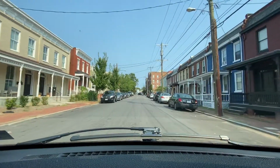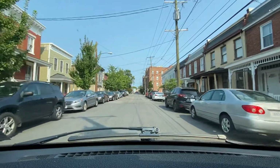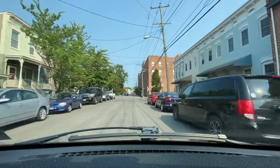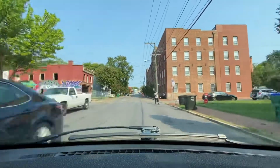Look at row homes. We got row homes on my right. We got row homes on my left. Squint your eyes, turn your head to the side, smack the back of your head, and you'll feel like you're in Philly. No, I'm kidding. No, you won't. You would definitely not feel like you're in Philly. But it was worth a shot.